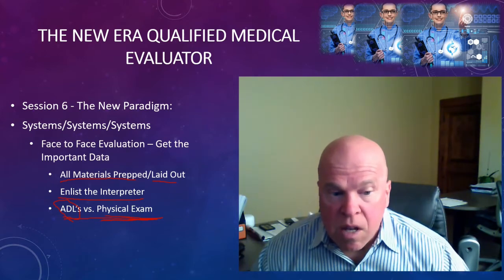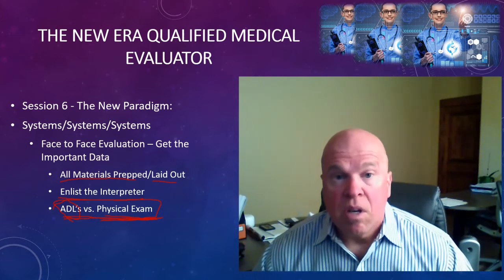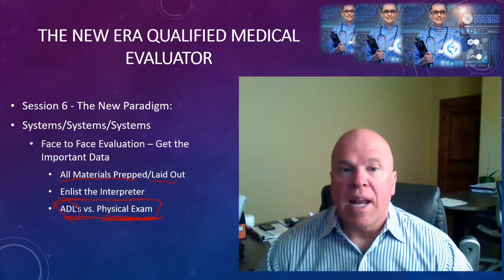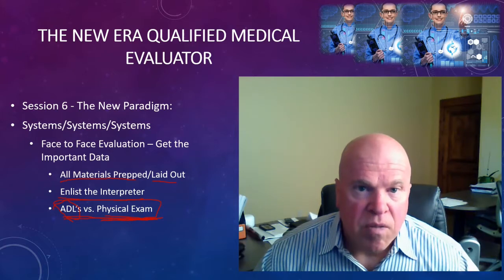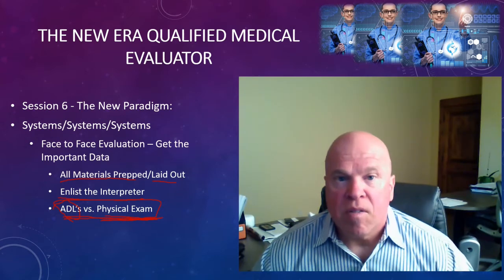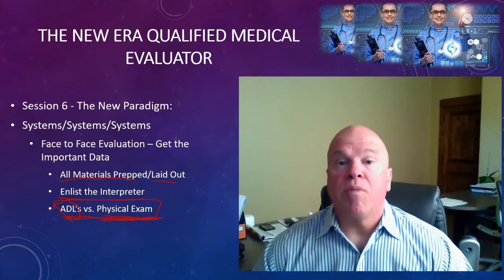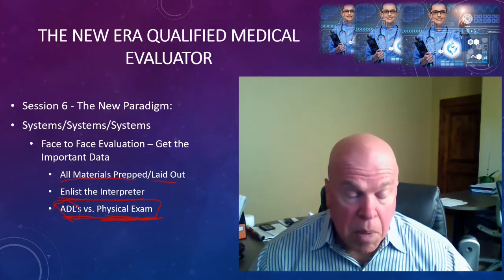So in that sense, and with this as our philosophy, the activities of daily living assessment is at least as important as your findings on physical examination, and I'm suggesting that you adjust both of these procedures in your face-to-face evaluation to limit the physical examination, but to expand the activities of daily living assessment so that you can quickly and accurately arrive at your opinions and conclusions on permanent impairment.